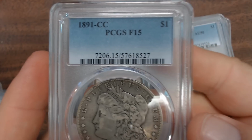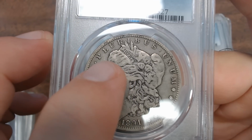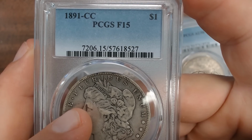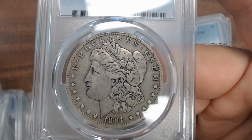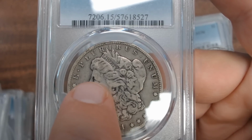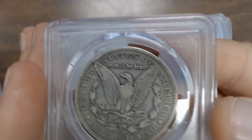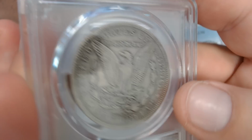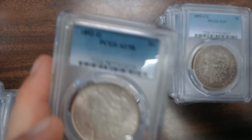And 91-CC, PCGS, Fine 15. Nice. When you start seeing the line here, though, see this one here could be Fine 16, 17, 18, or 19, because it's a little bit better than a Fine 15. A lot of times when you see that line right here, it gets a Very Fine. So it's in between there somewhere. We just don't use those grades. But it's a nice coin. I mean, it's solid for the grade. And sometimes you've got to consider rim dings, so that might be part of it too. A bunch of little things you have to look at and consider.